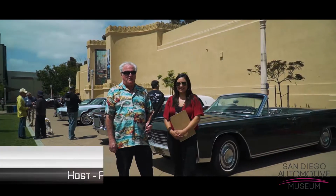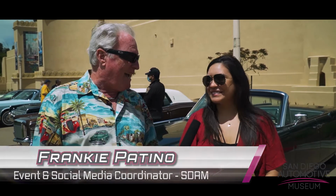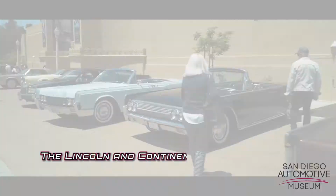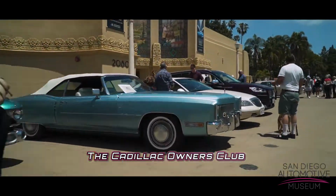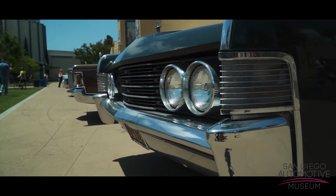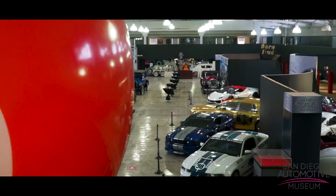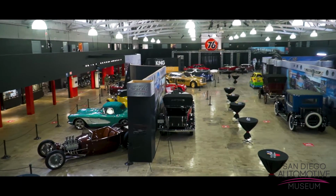All right, hey folks, we're down here at the San Diego Automotive Museum. We got Frankie, she's the ringleader of this Cadillac and Lincoln Continental display. How beautiful. I know, who would have thought? That's why everybody needs to come to the new, and I'm gonna start calling it the new Automotive Museum. Yes, I agree. Because you guys have done such a phenomenal job inside the museum, not only to display cars, but to tell a story.